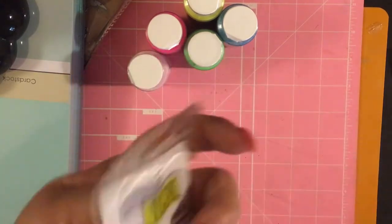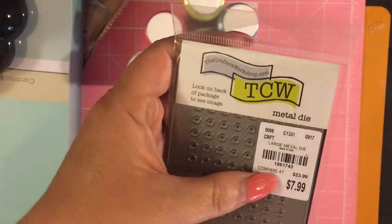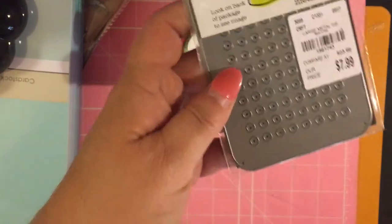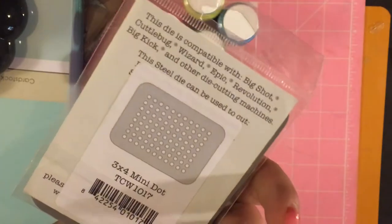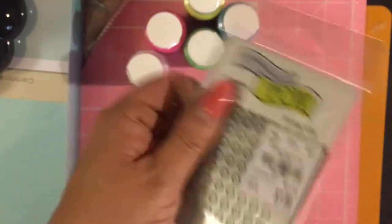little black circles. So Sarah's like, oh, just get this. Originally $23.99, got it for $7.99. It's a bunch of little tiny circles. It's a metal die. So I can make a bunch of little circles, dots. So that'd be cool.